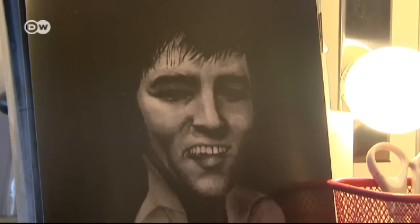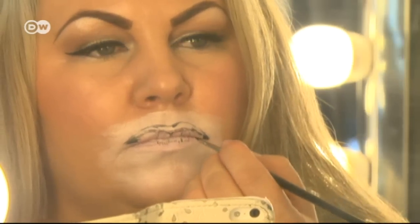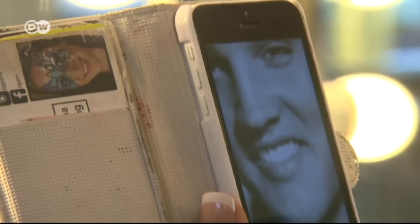Hi, I'm not Morgan Freeman. No, it's Irish makeup artist Maria Malone-Guerbaa. She specialises in portraying celebrities. And she limits herself to only using theatre makeup to do it. Unlike many others, she doesn't use any facial prosthetics. Here she's working on the mouth of Elvis Presley.